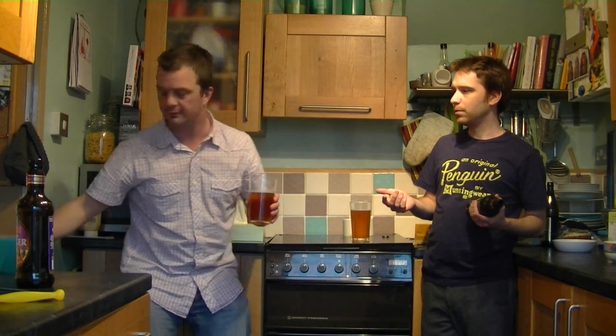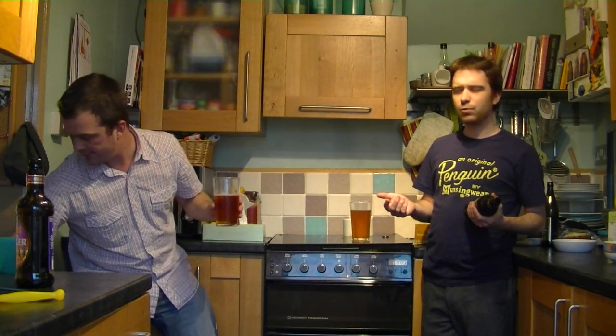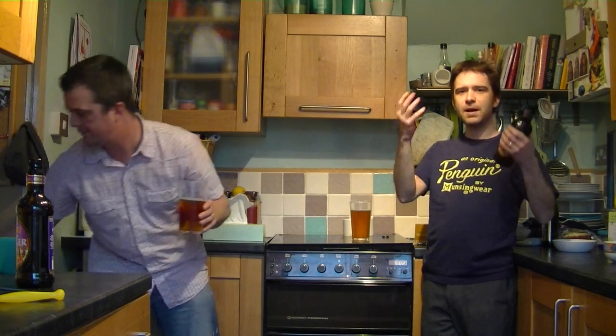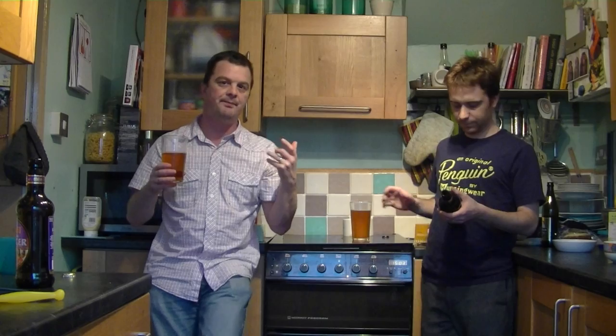Whereas if you have the Torpedo, who makes that? Sierra Nevada. The Torpedo hits you with a massive hop and a piney aftertaste. Whereas this just hits you with a big hop and then tails off quickly. It doesn't leave you with that abiding kind of taste. And it's not resinous as well. Sometimes they get hopped so much, at 7-8%, they become a hop juice, and they get really thick and resinous.